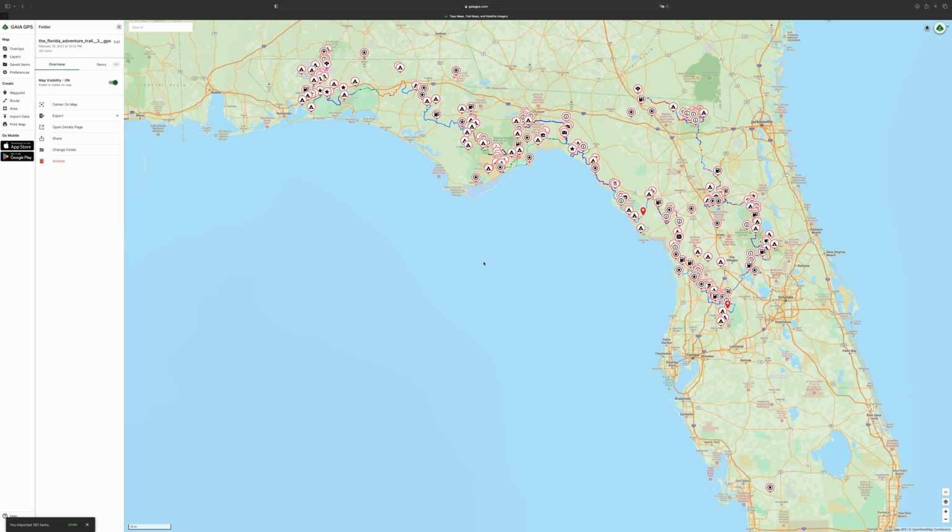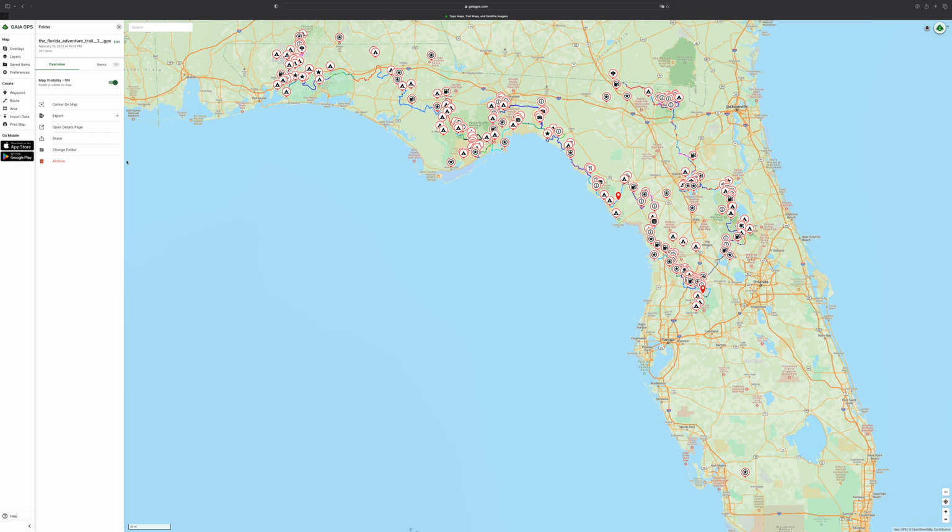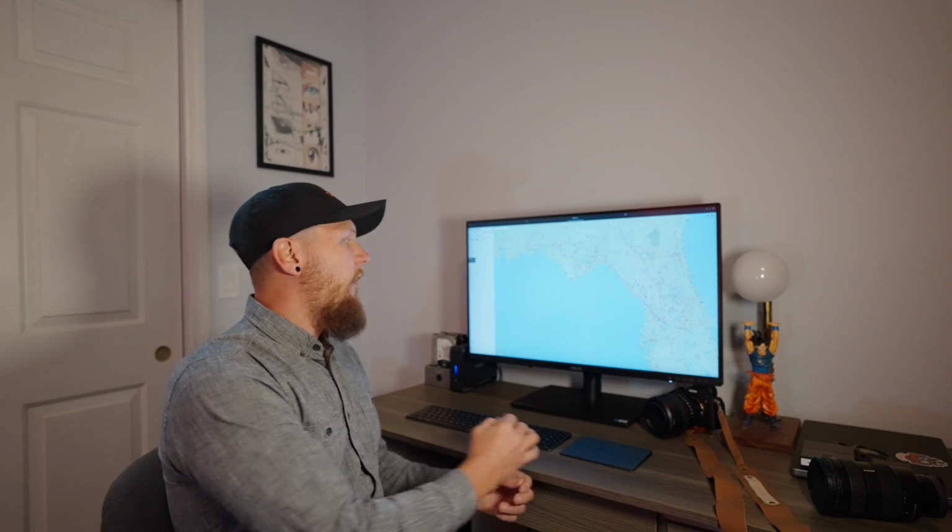And now that it's all saved, we can see the Florida Adventure Trail in its entirety here, and we can see all of those waypoints populating our map. Where that file now exists is going to be in the saved items. And you can see it's all going to be collected into a folder called the Florida Adventure Trail. And that's the basics of how to get your Florida Adventure Trail file imported into Gaia GPS.